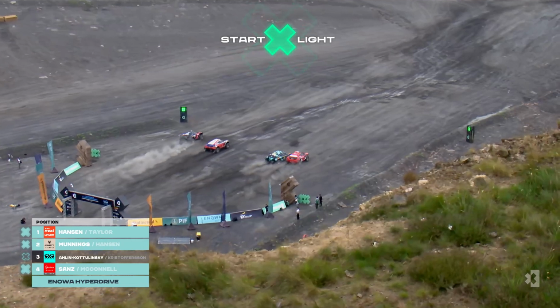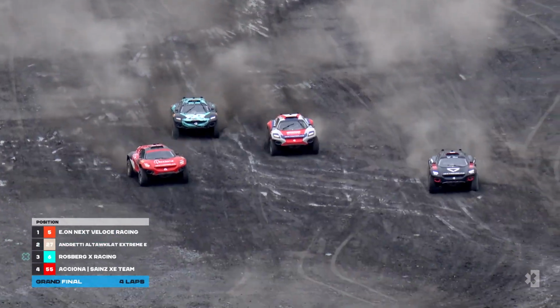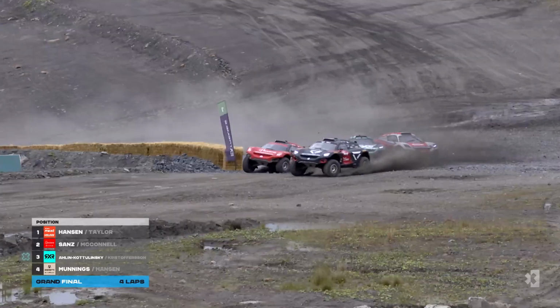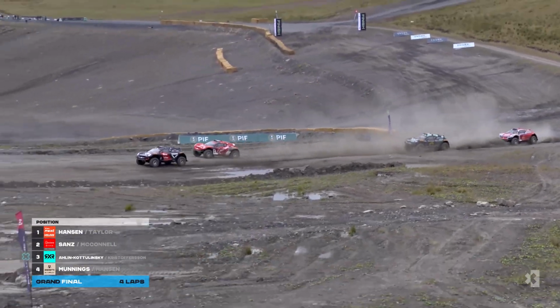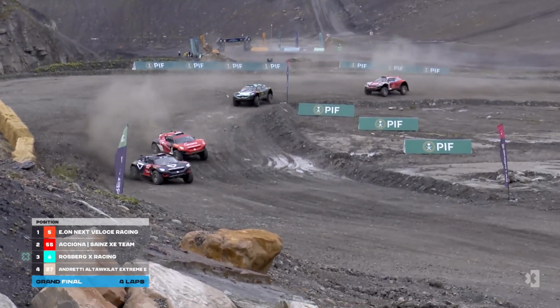And they react quickly. RXR still slipping away. There was that contact potentially with Sainz, but they've got a clean start on the far side of the Loch. They have got a clean start as well, and they take the whole shot. They're through to the second flag first. So it's Veloce with a good start.